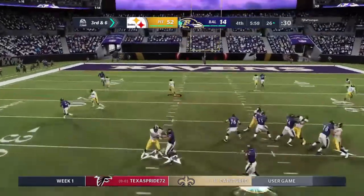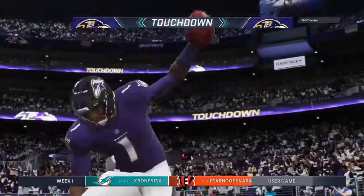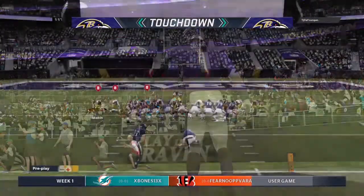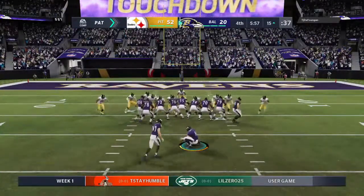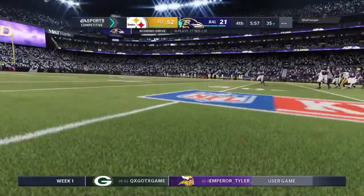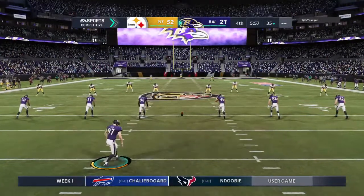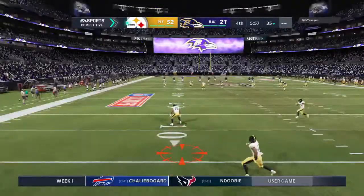On 3rd down, Jackson. Open man Boykin, he's got him. Touchdown, Baltimore. Miles Boykin, 26 yards. And the Ravens are able to make things a bit more respectable. Kick is good. Tucker with the extra point as they make the score just a slight bit more respectable here in the final quarter of play. Tucker now to kick it away following the touchdown.